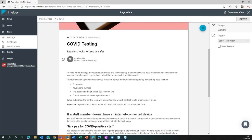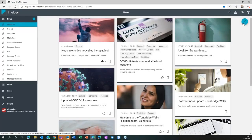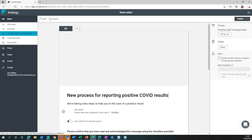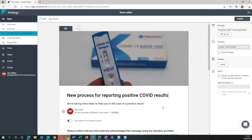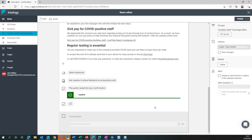That's my page updated. So now I can go back to my news here. And this is where I, as Alex, am going to go to my news article that I've saved as draft. We want to promote and notify our staff, so people get notifications come through to them, push notifications, emails, when there's stuff that's relevant to them. So Alex has got his news article ready. He's got everything set here so that he can then fire this out.